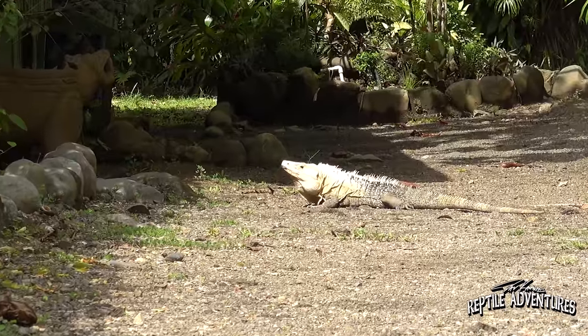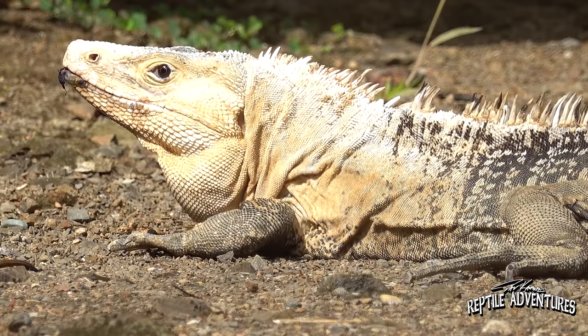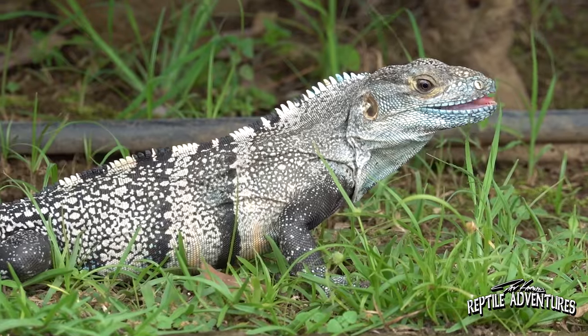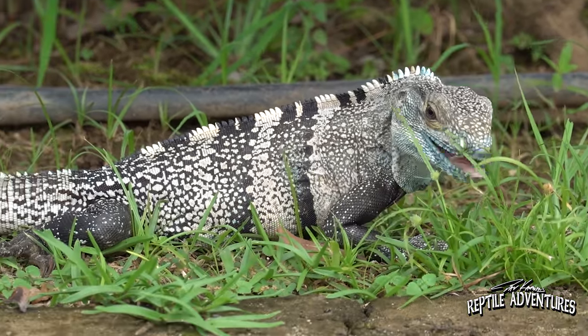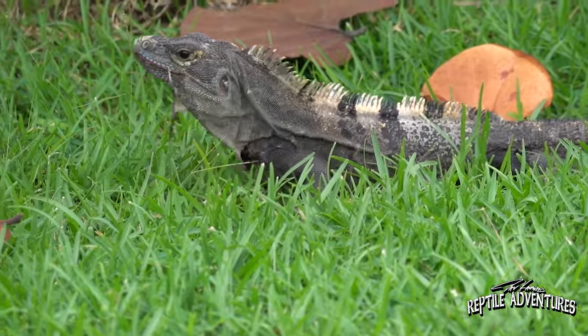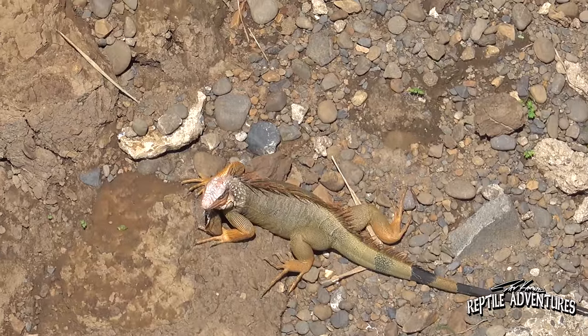So the first reptile you can expect to see when you get to Costa Rica is that one sitting right over there. That is a black spiny-tailed iguana. Although I don't think that one got the memo that he is a black spiny-tailed iguana. But spiny-tailed iguanas, these are the Ctenosaura similis, they only occur on the Pacific side of the country. And they are one of the most common lizards on the Pacific side of Costa Rica, more so even than the green iguana.